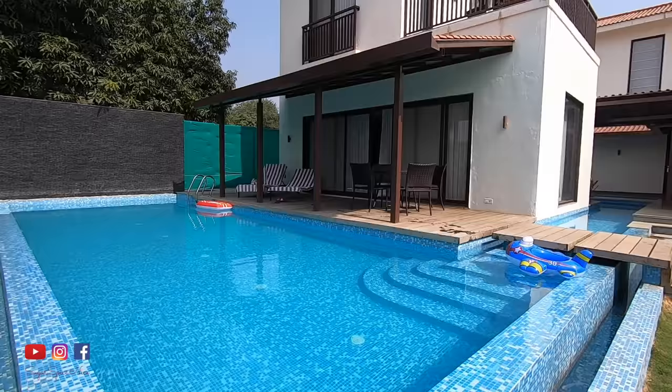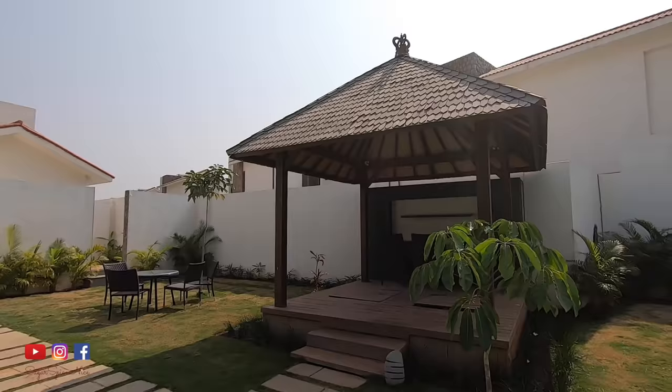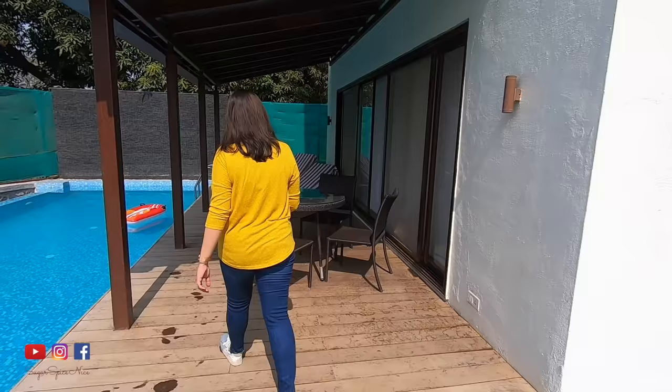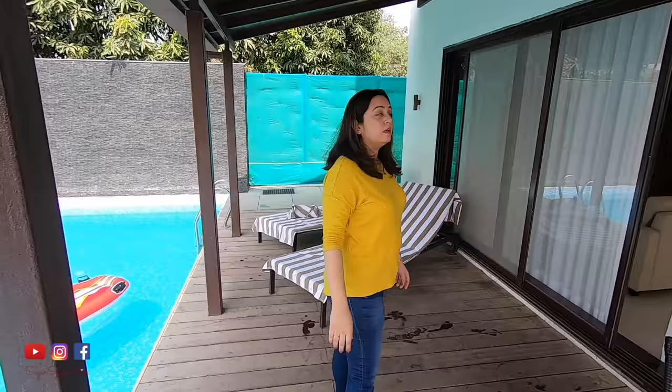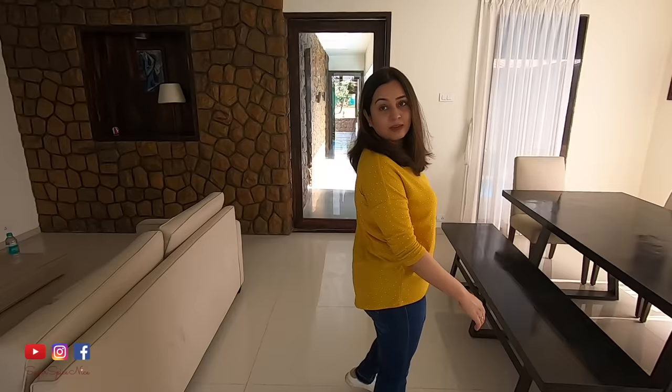And this is how the villa looks from outside. Isn't it gorgeous? And here's the gazebo, and there is where they do these barbecues. And right from here, you can get to the living room. This is the living room, and this here is a massive dining area.